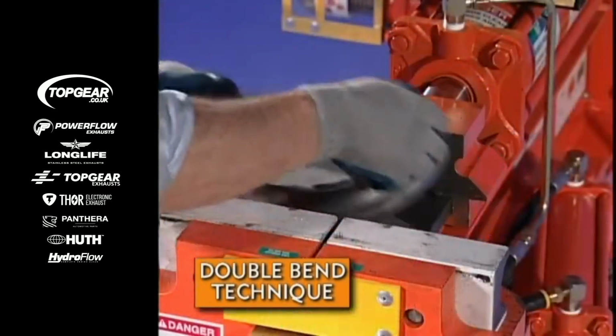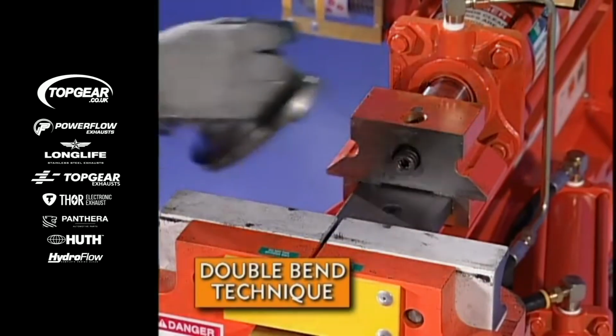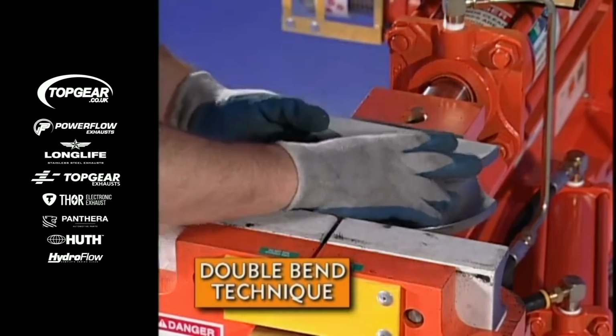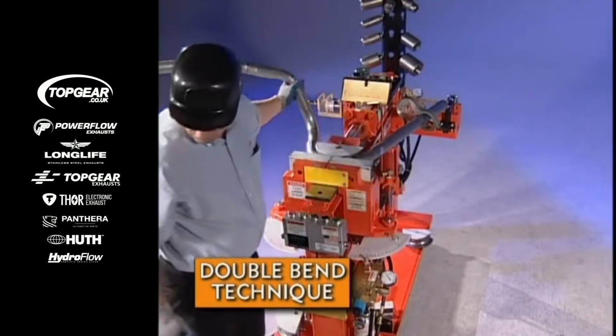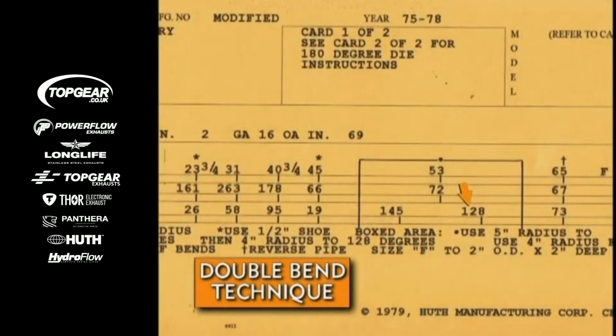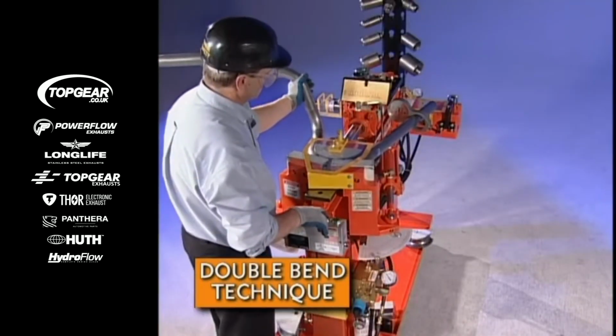Remove the pipe. Take out the 5-inch radius die. Reinstall the 4-inch radius die. Relocate the pipe at our same centerline mark, 53 inches. Set the auto depth of bend indicator to 128 degrees and bend the pipe at 53 inches again.